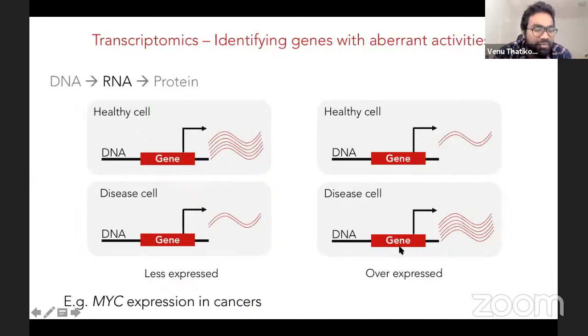So you can imagine, somebody was actually talking about siRNA mediated knockdown or CRISPR mediated correction or CRISPR mediated knockdown, these kinds of things. You can think about this in future if you know what kind of genes are actually important in the disease cell compared to the healthy cell. So again, here you have overexpressed genes, you have less expressed genes compared to your healthy cell.